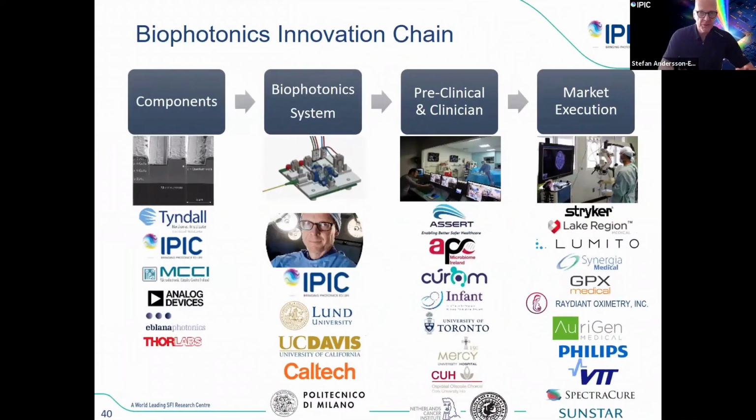So we see ourselves as really looking at the system-level competence and working with these component guys, the preclinical and clinical people, and the companies in order to make impact and world-leading results. And yesterday, someone asked the question, why do we do all of this in Ireland and in Cork?